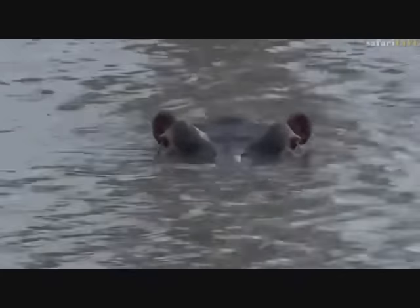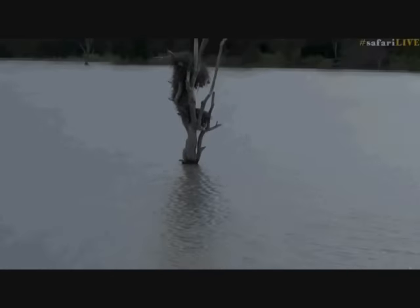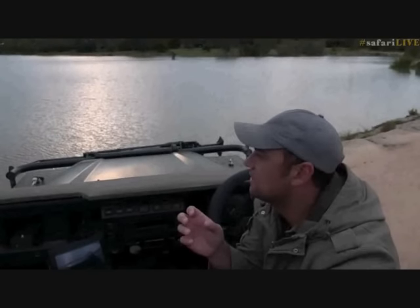So the hippo choose to stay in the water for most of the day. They will probably only come out for a few hours in the evening to feed on grass and then return back to the water again. So I would say anywhere between 2 or 4 hours out of the water and then the rest of the time back in the water, in the heat of summer.